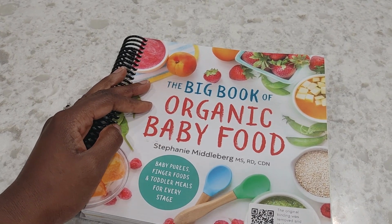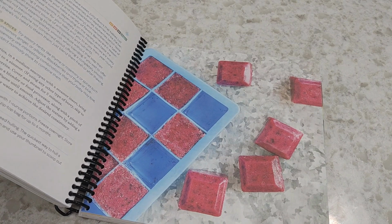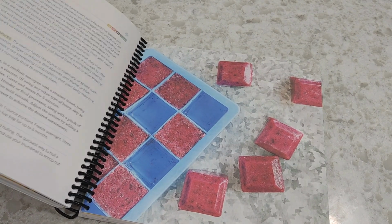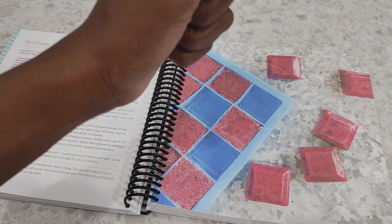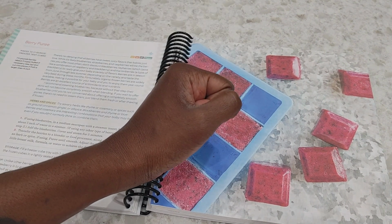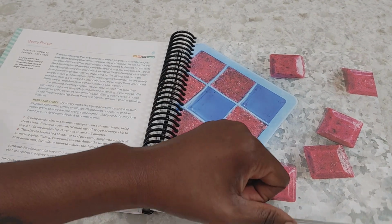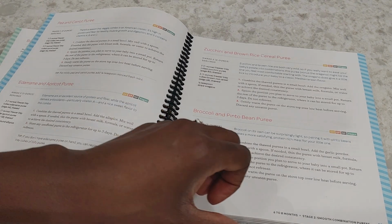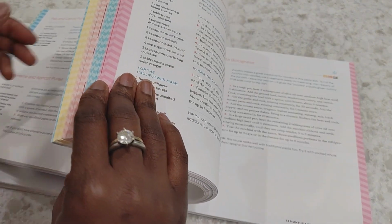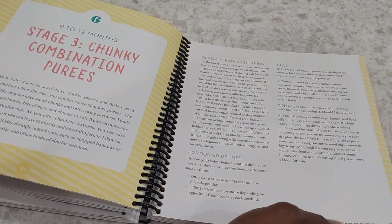I am back and ready to cook up a ton of food for our 9-month-old. So I made the huge mistake of going grocery shopping on an empty stomach. I was starving, hadn't eaten at all today, and I went to Whole Foods at around 10:30, 11 o'clock. And of course I went crazy. So I stuck purely to the produce section. I only picked up fruits and vegetables. And now I need to cook them. I need to prepare them.